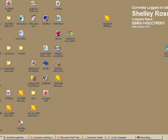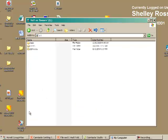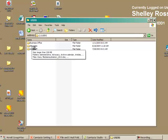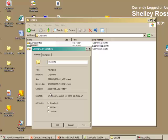I'll give you two. If you go to My Computer, you can see that you have your network drive. Here's mine right here. But I want you to go to your building drive, which is your Q drive. Click on Users, and then look for your name. This is S. Rosito is here. Right-click and click on Properties. When you click on Properties, it will begin to tabulate how large your network folder is. It'll increase, and then you'll be able to see how many files you have.